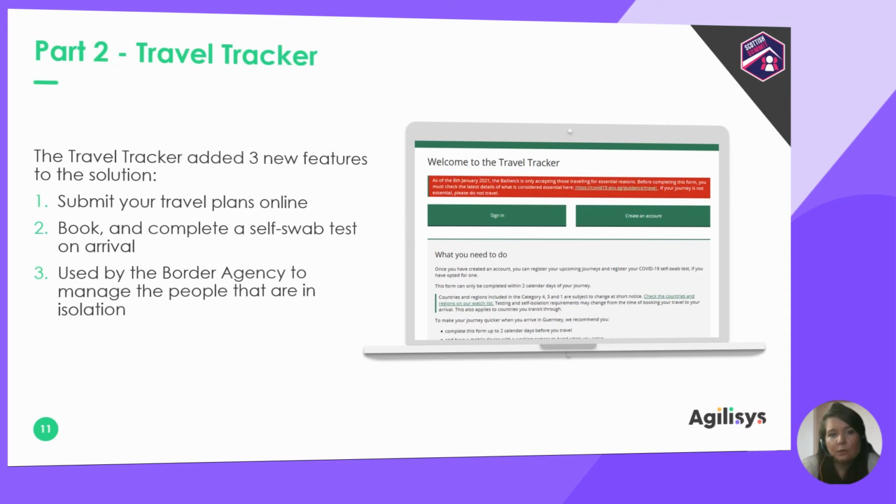So that was all going great. As I mentioned, the island was back to normal after July. Everyone was operating normally, but it was really important for the States to be able to open the borders to allow people to travel.